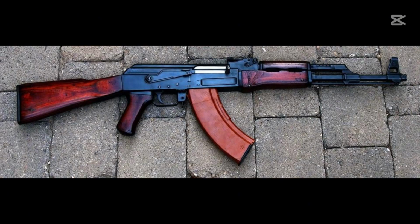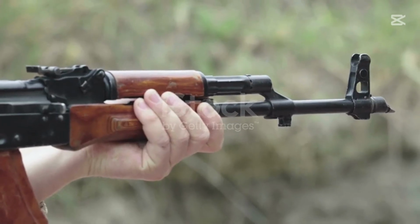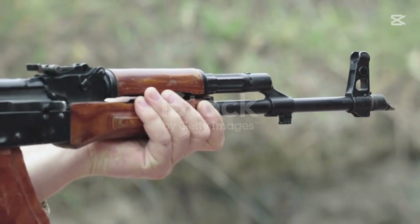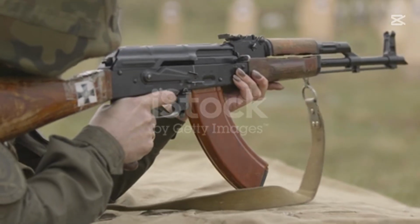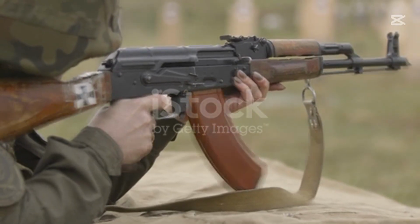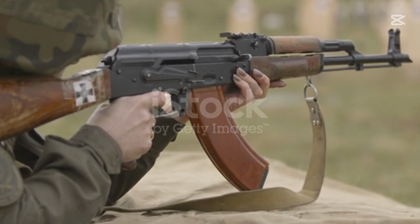AK-M, modernized AK. In 1959, the AK-M was introduced, the most iconic and mass-produced version. With a return to stamped receivers, a redesigned muzzle brake, and lighter weight, the AK-M became the global symbol of the Soviet sphere. Over 100 million variants have been produced since.